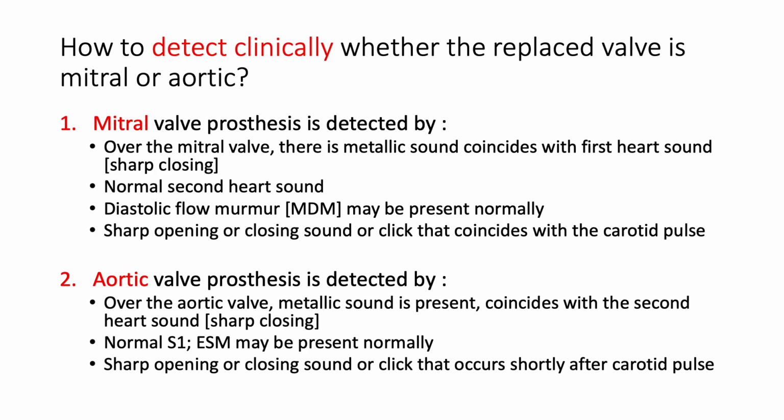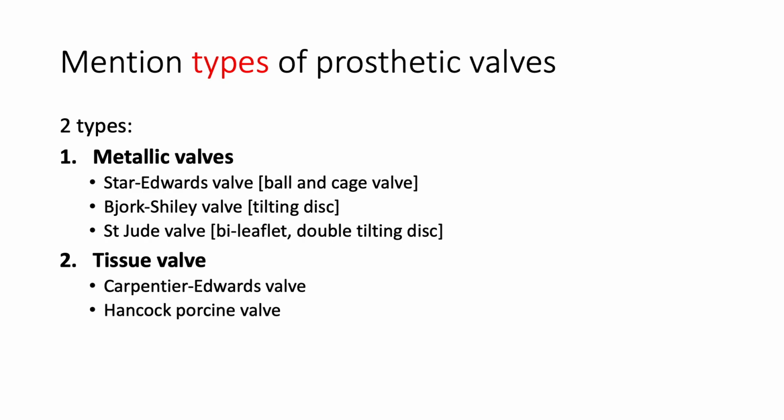Versus the aortic valve prosthesis, and you know this because when you listen over the aortic valve, which is in the right second interspace, a metallic sound is present which coincides with the second heart sound, lup, dup, which indicates sharp closing. And the first heart sound is normal. An ejection systolic murmur may be present normally. The sharp opening or closing sound or click that occurs shortly after the carotid pulse indicates an aortic valve prosthesis.